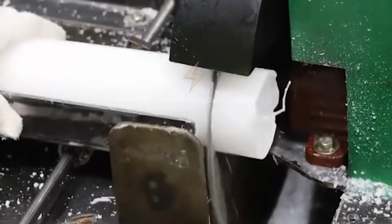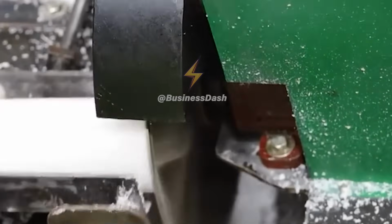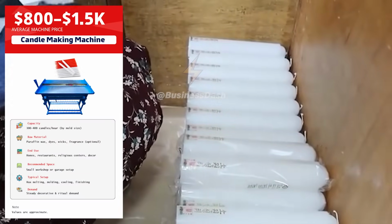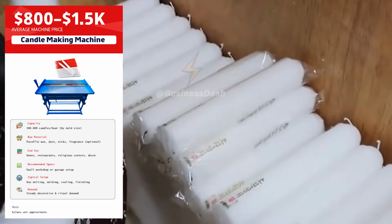With low startup costs, huge creative freedom, and strong year-round demand, candle making is one of the most beginner-friendly manufacturing ideas to start in a small space, and it's surprisingly scalable once your designs gain traction.